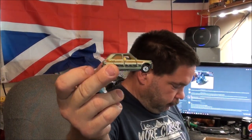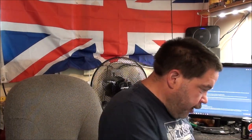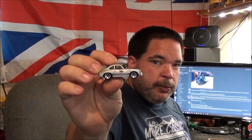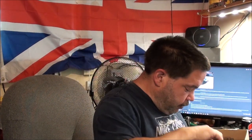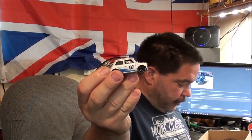like the Majorette Renault 5. Another Mark II Escort GT, because I know everybody loves these. If I put that up on one of these Facebook groups I'm on, that'll get snapped up. I haven't got that version of this. So that was one that caught my eye. I've got a red one. I think I've got a black one. Not that one. That's my second one of these Jeeps. I'm not sure if I've got that Mini. I'm going to have to double check.